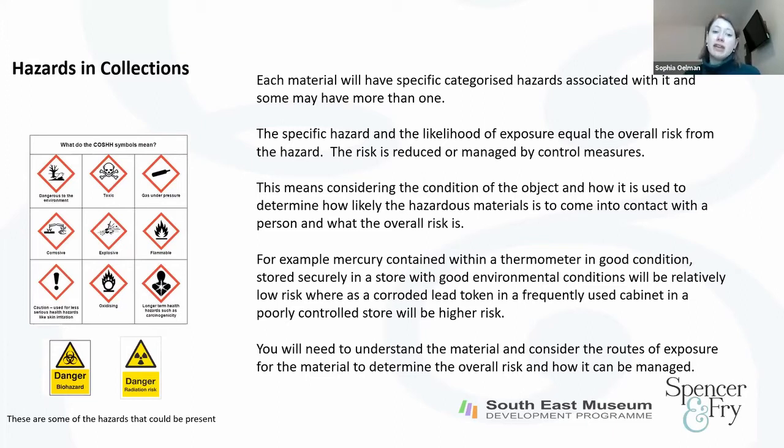The example that I've got here is mercury contained in a thermometer. If it's in good condition, stored securely in a store with good environmental conditions, it will be quite low risk and easy to manage. Whereas a corroded lead token that is in a cabinet that's frequently opened and poorly controlled will be higher risk.